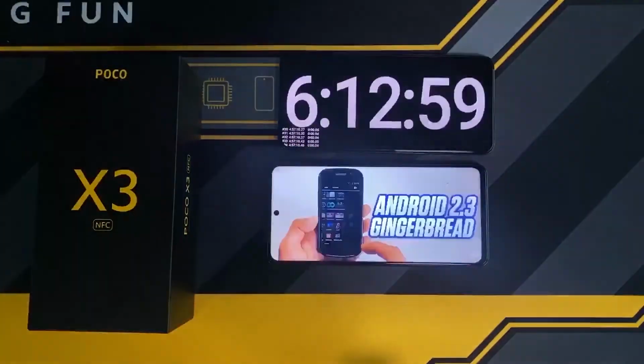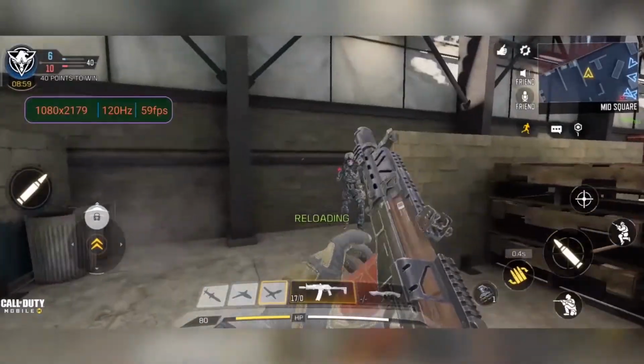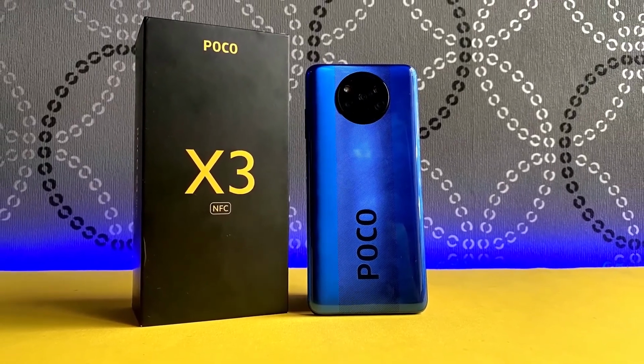The battery can last me a whole day without charging, which is really cool, and I get to enjoy most of my games at high refresh rate settings. So this is why the Poco X3 is the best mid-range device for 2020.